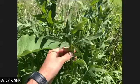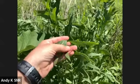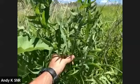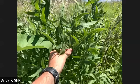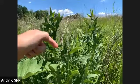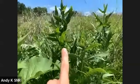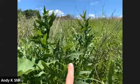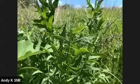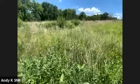So here we have compass plant. It's another member of the silphium family, and if we rub its leaves, they are also very sandpapery. This plant is known as compass plant simply because, if you look at the leaves, they are oftentimes oriented facing east to get morning sunlight and west to get afternoon sunlight, orienting them north and south. So you can see how they're oriented a little bit north and south. This is why it's called compass plant. But like moss on a tree, don't rely on this solely for your directions. So we have compass plant, cup plant, and then we'll find prairie dock here somewhere.